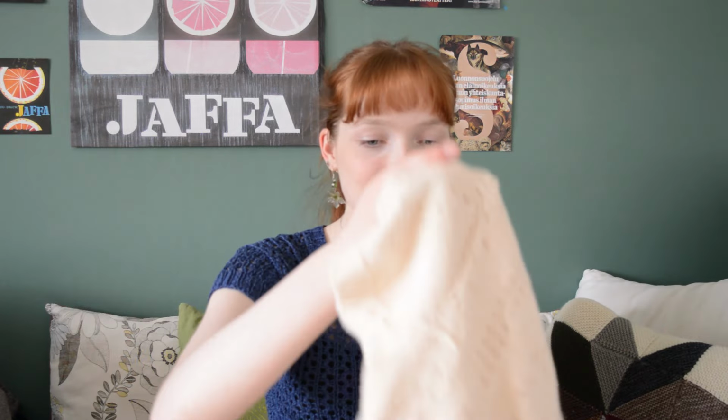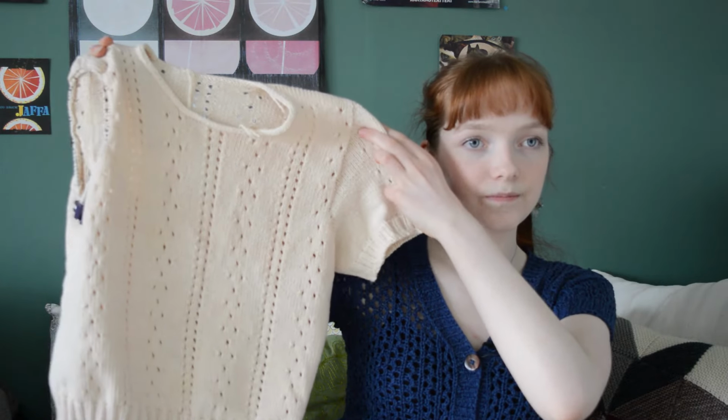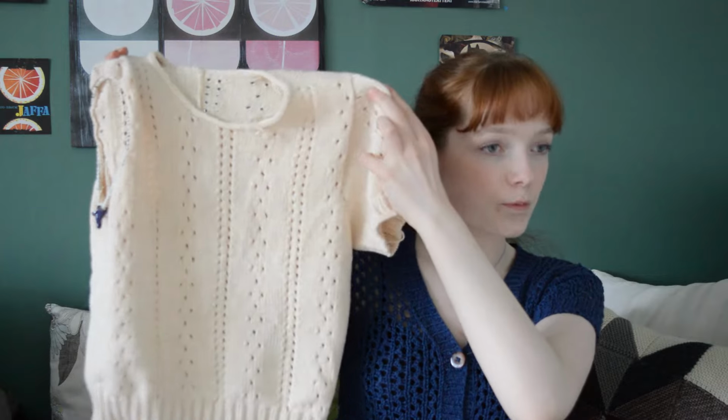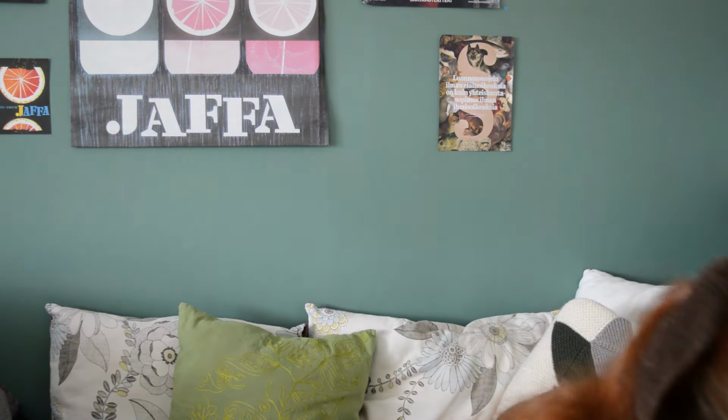I think I had the yoke done in my latest or the previous video, and now I have it almost ready, and it has been in this state for 2 weeks, so I could have just as well finished it, but I haven't. It's my Cornelia tee by Sandnes Garn. It's so pretty, look at it. Yeah, I will link the pattern also.